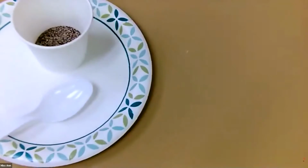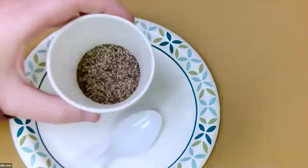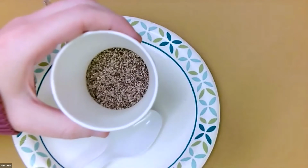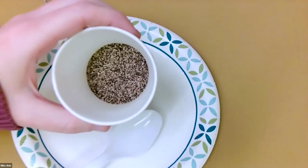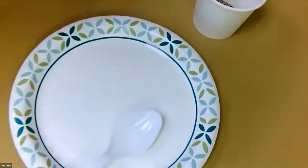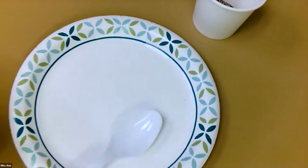So let me see if I can. There we go. You guys should be seeing my paper plate. Here we go. So in this cup, does anyone know what this is? Millie, what is it? Do you think you got it? Pepper. You've got it. It is pepper. And then does anyone know what this is? Salt. It says it right there in big, bold letters, salt.